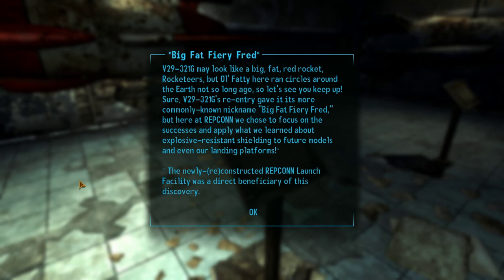V29321G may look like a big fat red rocket, Rocketeers, but old Fatty here ran circles around the Earth not so long ago. So let's see you keep up. V29321G's re-entry gave it its more commonly known nickname, Big Fat Fiery Fred, but here at REPCONN we choose to focus on the successes and apply what we learned about explosive resistant shielding to future models and even our landing platforms. Asterisk. Asterisk, the newly reconstructed REPCONN launch facility was a direct beneficiary of this discovery.